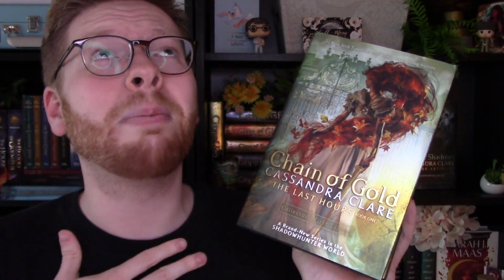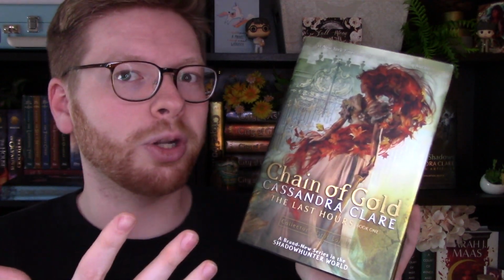But the book that I am the most excited for and the most scared for and just the most everything for, the prompt. So the prompt is to read a book set in a different continent than yours. The book that I've picked that I'm definitely going to be reading during the reading rush no matter what, and that is Chain of Gold by Cassandra Clare. This book is so stunning. I'm so happy. This is the first time I'm being able to really hold it on camera. I think I talked about it in my book haul, but oh my god, look at it.